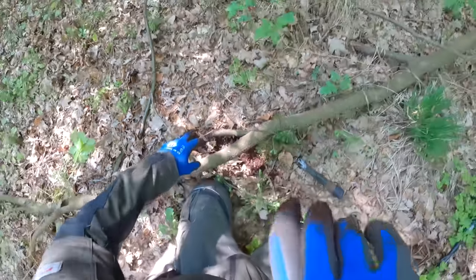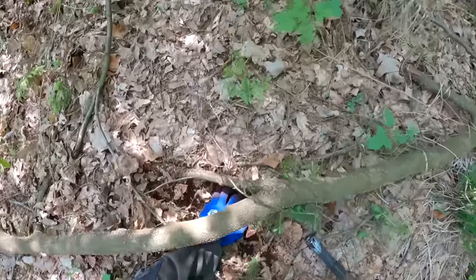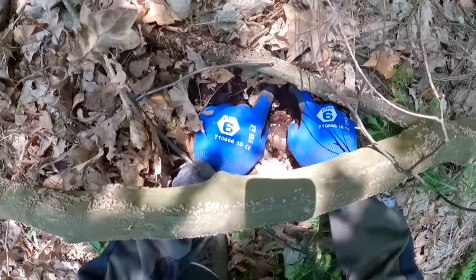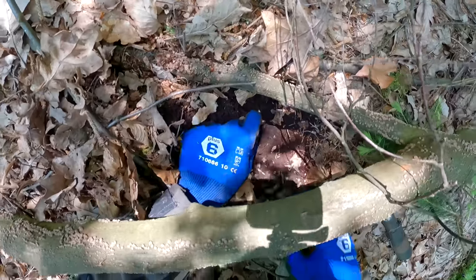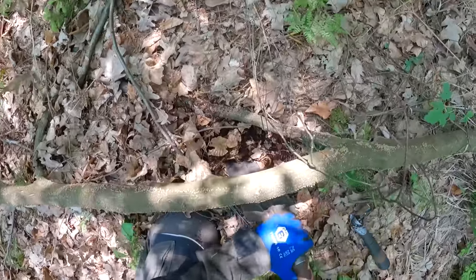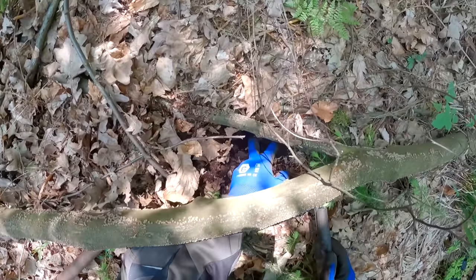Oh man, the mosquitoes are killing me. I regret not bringing spray. Didn't think it was this bad, but apparently it is. Literally can't even sit down. What is that? What is this, guys? Now they're flying into my ear. This is hell. Come on, what is this?